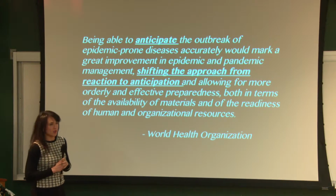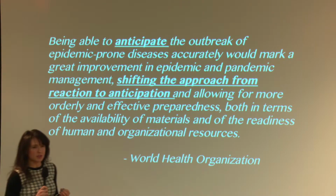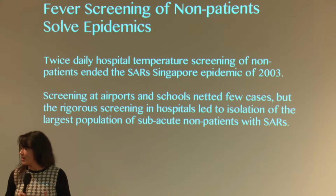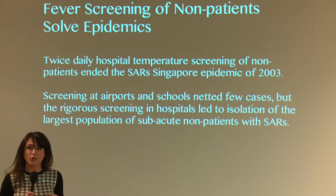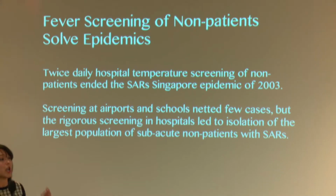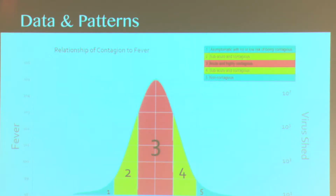The World Health Organization is struggling to anticipate outbreaks. It absolutely needs to shift its approach from being reactionary to anticipatory, and we want to help with that. Anticipation is key. If you look at 2003, the way the Singapore SARS virus was ended, twice daily temperature screenings of subacute non-patients. Those are patients for whom it is not too late. They haven't even walked in and said, I am deathly ill. It's preventative, it's anticipatory.